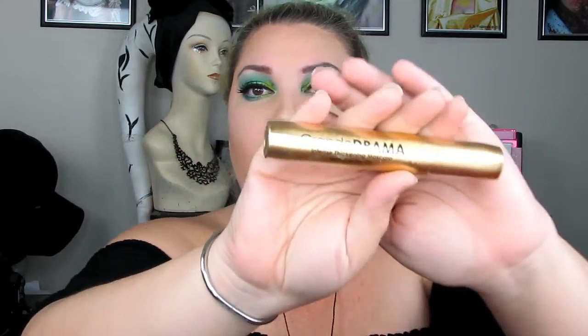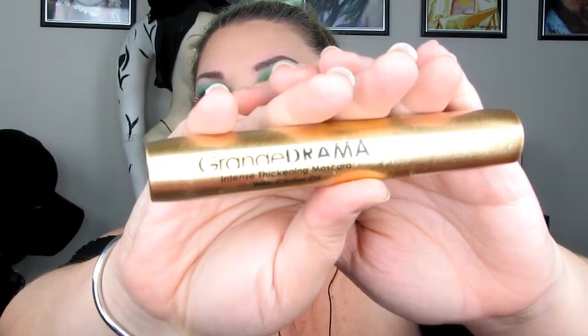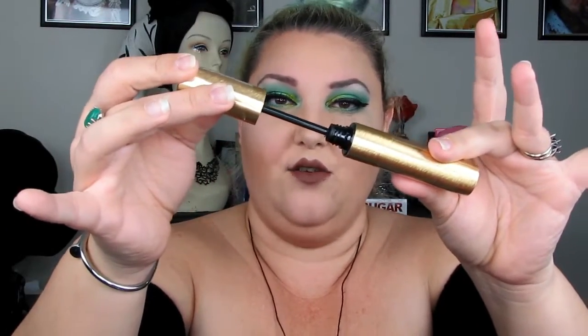Okay, so then we got the mascara, which is the Grande Drama Intense Thickening Mascara with castor oil. Right here. Let me see if this focuses. There we go. This mascara retails for $25. I did break the seal a little bit because I wanted to see it, and it makes that little nice sound. And it looks like this. This is how the wand looks. I'm excited about using this one. I'm already running out of mine, so I will be using this. But it retails for $25. I mean, come on, this better be super good.